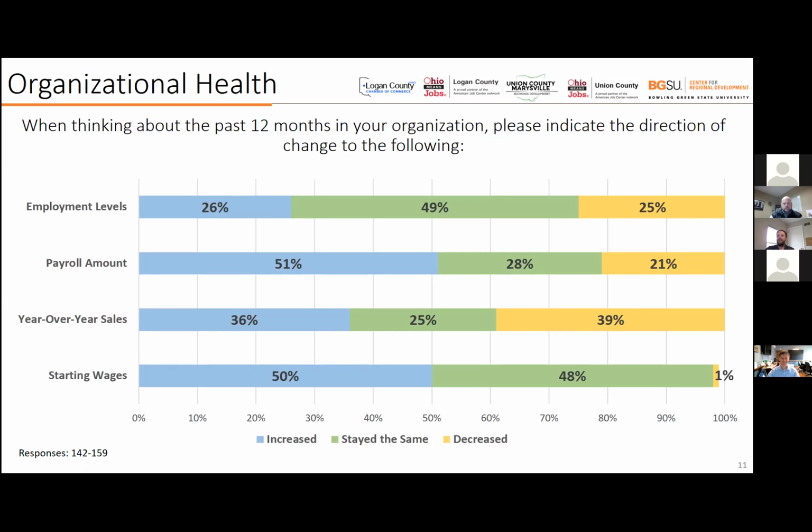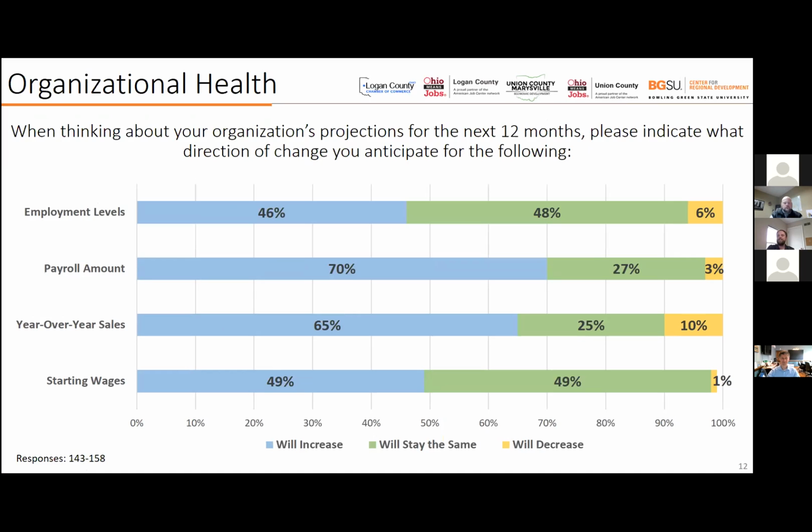That is definitely apparent on the next slide, which asks folks to rate, moving over the next 12 months, how they view their direction of change for these same metrics. Ben, Jason, I just think that this looks like a lot of optimism within your private and public sector community there. Yeah, I agree. We're feeling the same way.